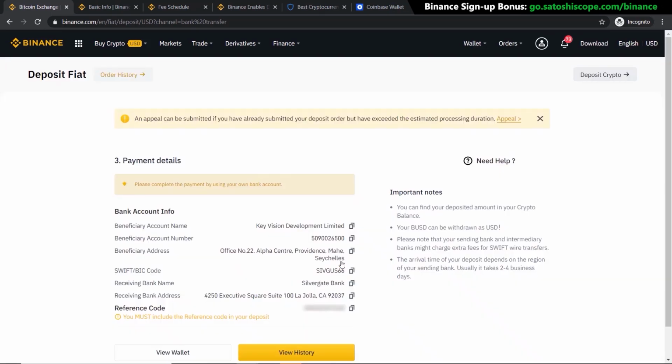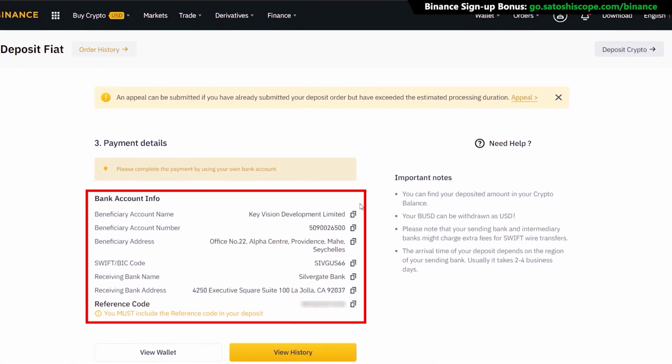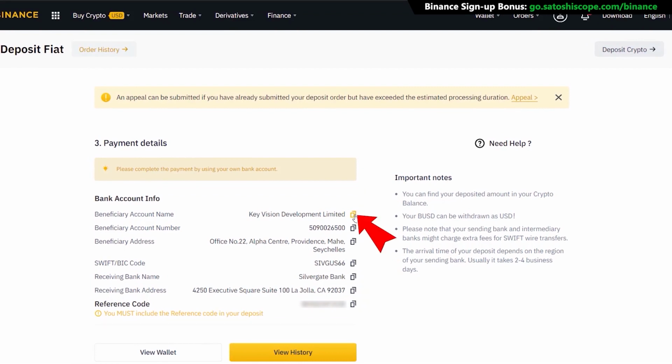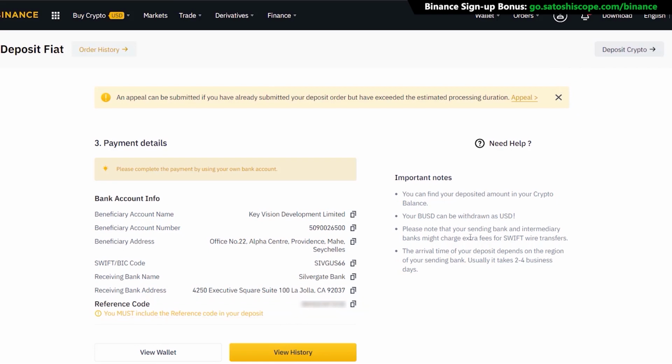click on confirm. Now you have to access and log into your own bank account to be able to transfer your money into Binance. And these are the account credentials that you'll need to enter in on your transfer. And what I recommend you do is to click here on each of these boxes to make sure you copy exactly what is required. And don't forget the reference code at the end here, so Binance can track that it's actually your transfer.